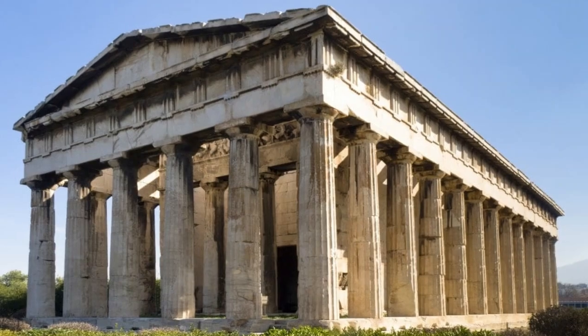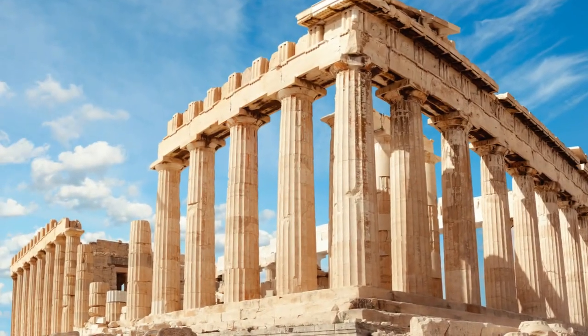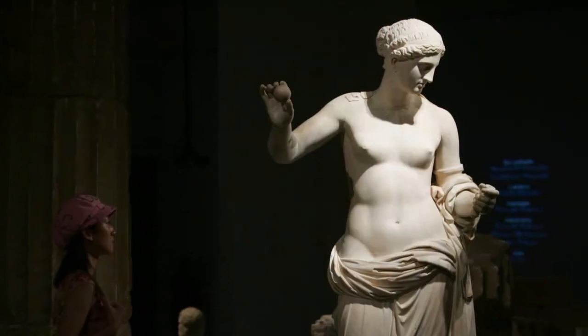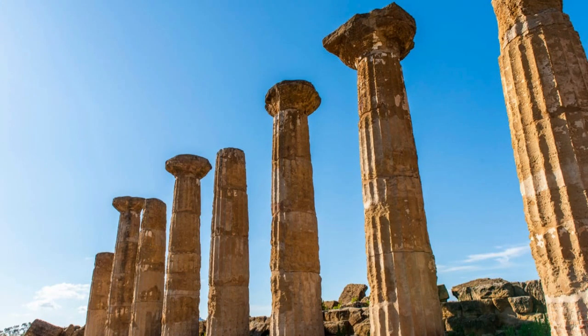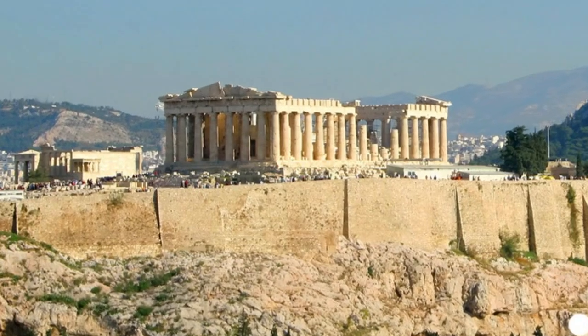To the Greeks, temples were not just places of worship. A temple was considered the very home of the god it honored. Inside, a statue of the deity sat, often surrounded by offerings and treasures. Temples hosted rituals, sacrifices, hymns, and public feasts. They weren't merely religious centers, they were political symbols, cultural landmarks, and civic pride.